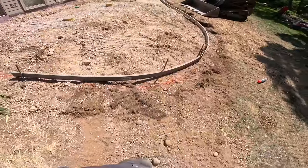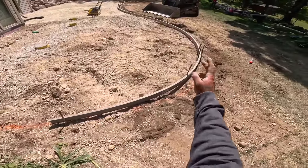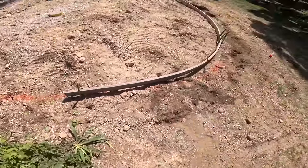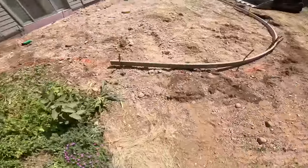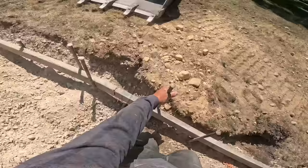All right, that shape looks pretty good right there. So I'm going to pin that first one, and then I'll pull this one back off, now that I know it's all going to flow when we go to put it back in. I just got a couple pins in there just to hold it.